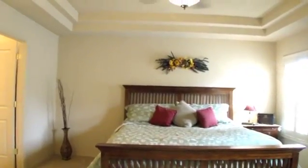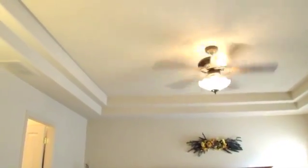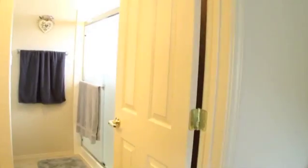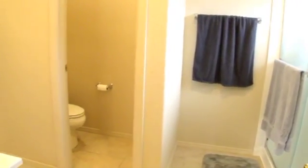The oversized master bedroom will handle all your large furniture. Upgraded tray ceilings with a ceiling fan and lights give the room a custom touch. The master bathroom has a cultured marble vanity, a walk-in shower with composite glass shower doors, and a walk-in closet with shelves.